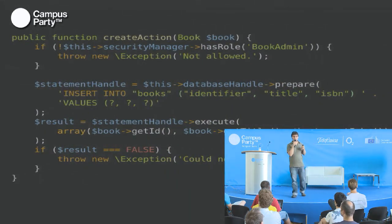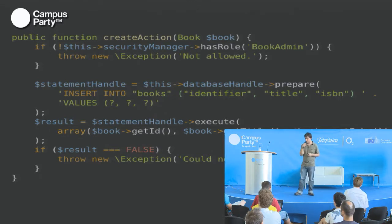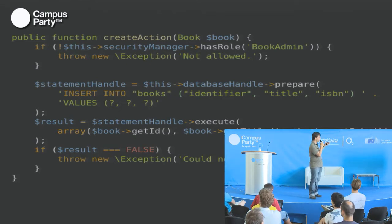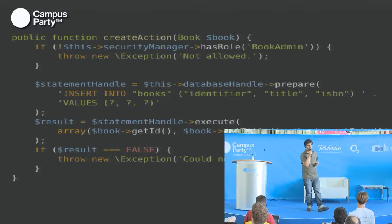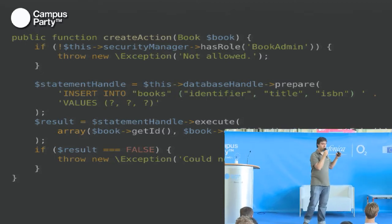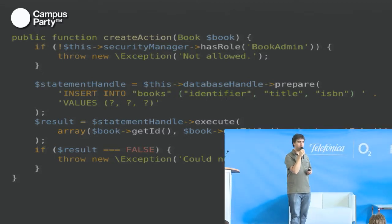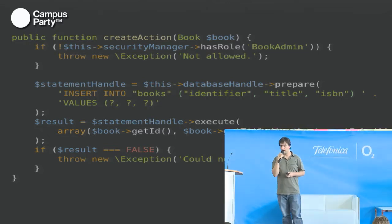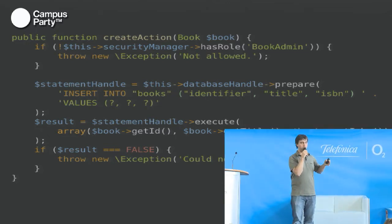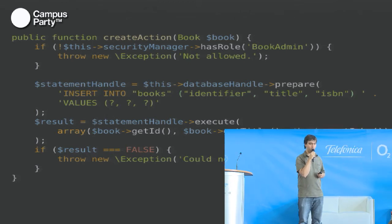And in a regular PHP application, you end up writing a lot of infrastructure code, a lot of database-related code. So if you look at this, creating a new book in the database, first you need to check if someone who's logged in is actually allowed to do that. Then you need to prepare some database query, some PDO statement, and you need to do all the security considerations also, including SQL injection.